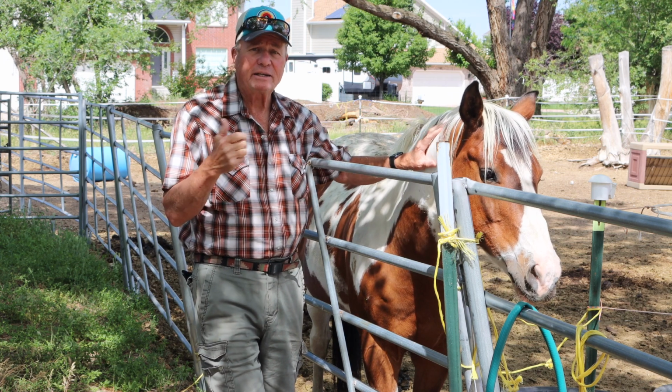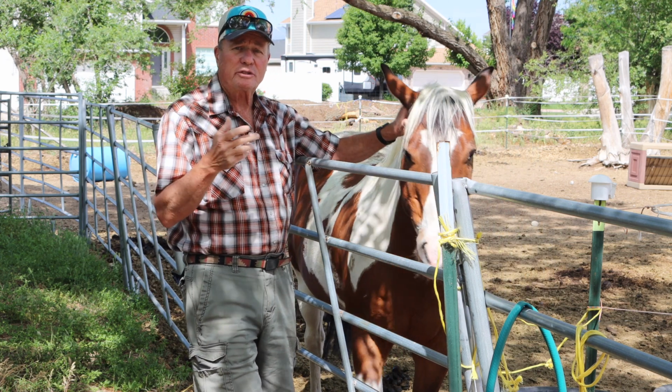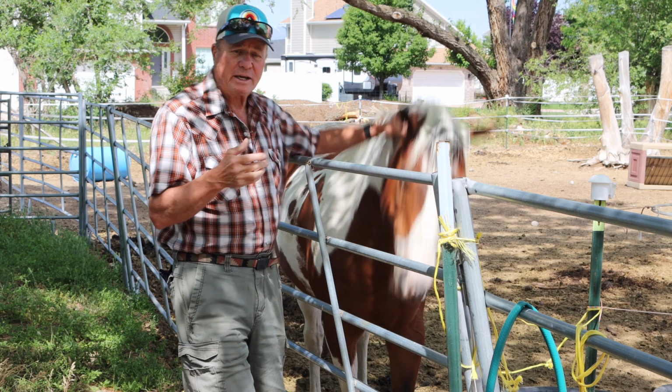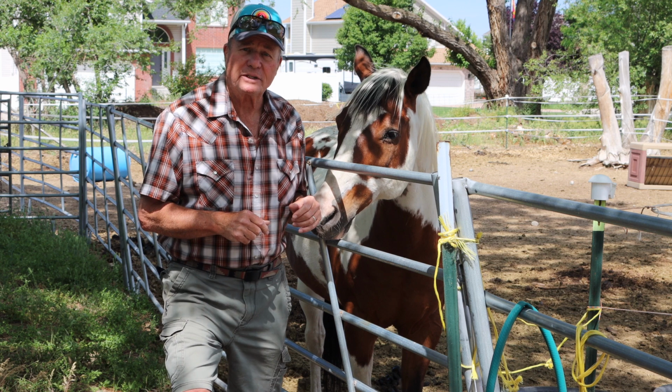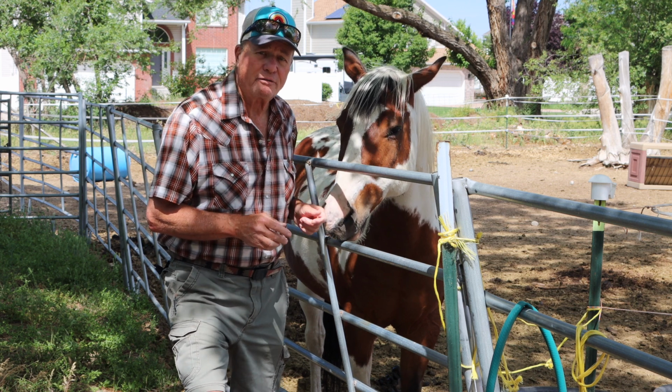On the south side is the Cedar Mountain Range. There's also a Cedar Mountain herd of wild Mustangs, and we've been out there before spotting these beautiful wild Mustangs. It's quite a big herd and quite famous.